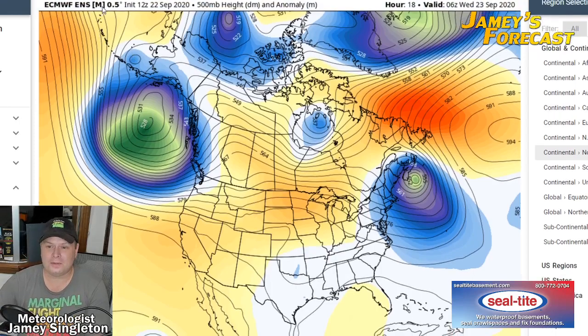Unlike the previous falls for the past 4 or 5 years, it's been so warm and dry until all of a sudden you have to wait half the winter before you get the cool air. It's coming early this year, and that may be what happens this winter.